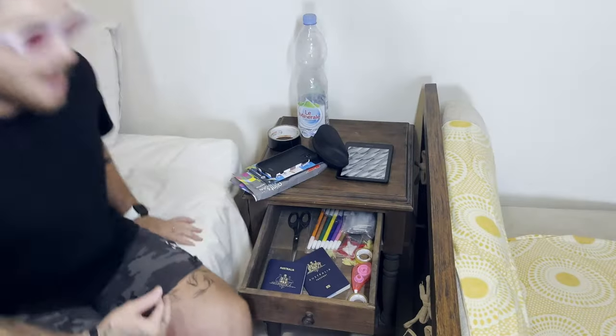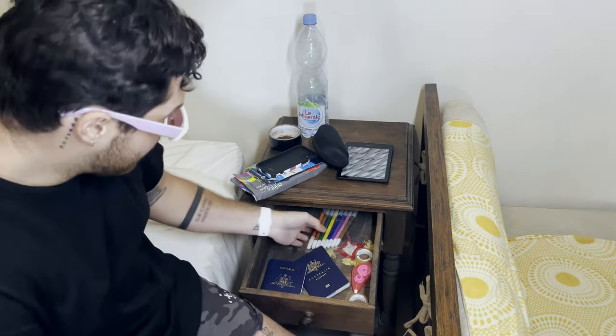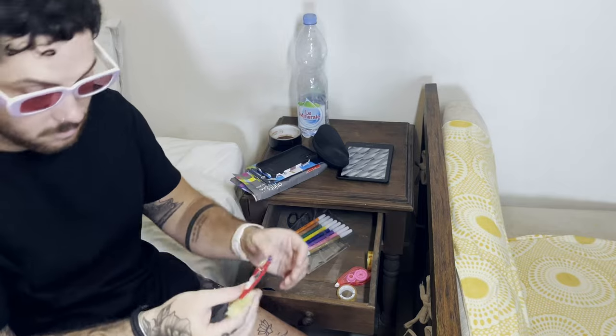Alrighty, next up, my bedside table, because I'm the king and Stevie does not get a bedside table. It's kind of just full of random stuff at the moment, except for our passports, quite important. Egypt, a little freebie from some Egyptian guy.